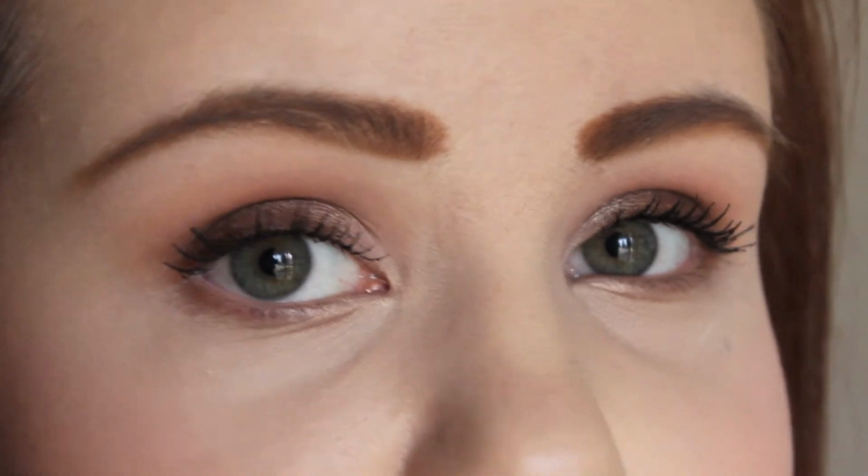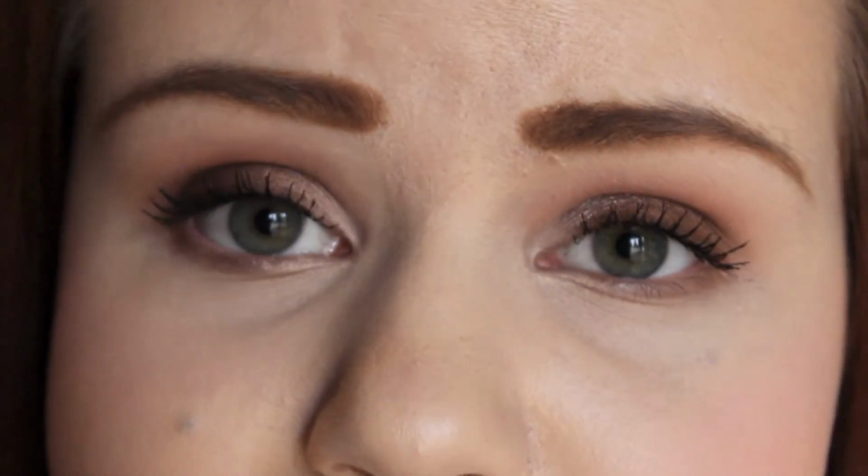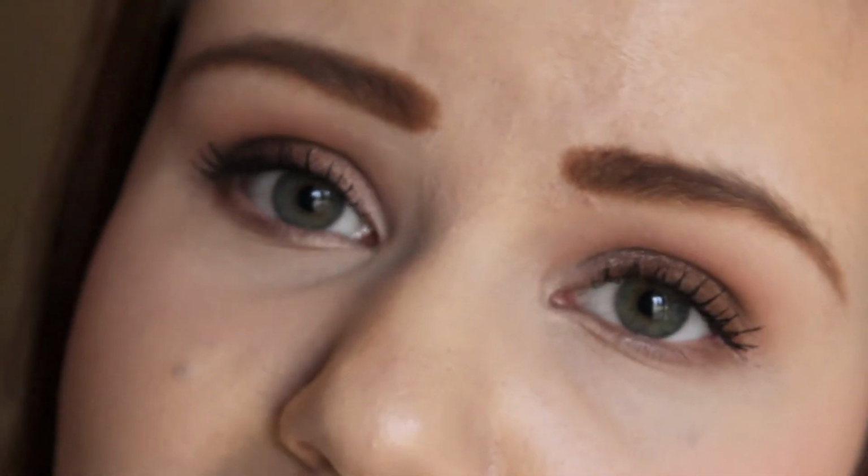One thing I do have to say, the Diorshow is scented and it's really weird. It smells kind of like a lemon cleaning product. I don't know, it's weird. I don't know why they would scent a mascara. I've never seen that before, and it's just kind of a weird little thing. And I do have those two mascaras layered on my eyes today. It may not look super crazy or long or anything like that, but for my lashes this is pretty good.